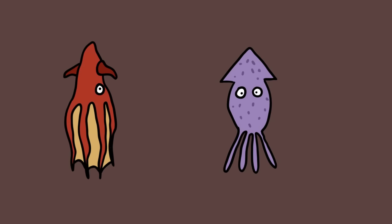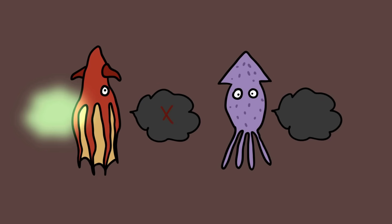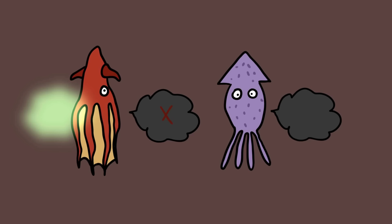Unlike most octopuses or squids, the vampire squid does not squirt black ink. It will squirt out a substance that contains bioluminescent material to distract or confuse any predators.